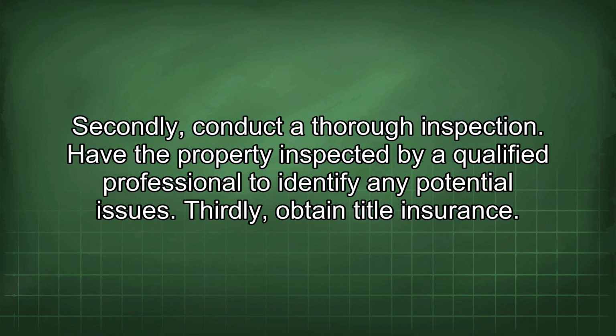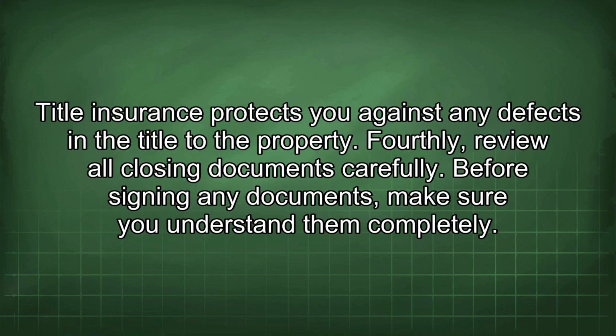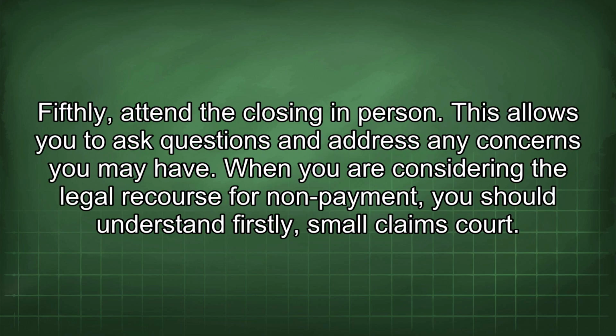Thirdly, obtain title insurance. Title insurance protects you against any defects in the title to the property. Fourthly, review all closing documents carefully. Before signing any documents, make sure you understand them completely. Fifthly, attend the closing in person. This allows you to ask questions and address any concerns you may have.